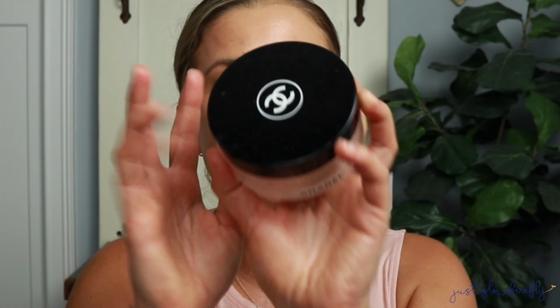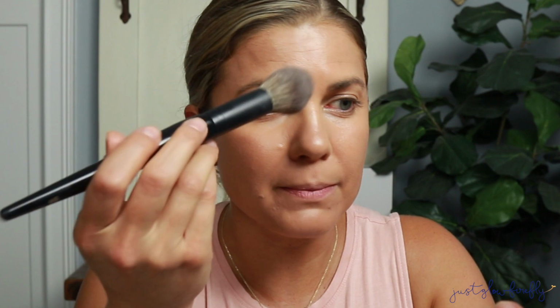Now we're going to go in with the Chanel powder. Y'all, this powder is quite the find. I'm not a big fan of powders, I love a glow. I don't like the cake. I like a glow. But I do understand the use for them, and I think it's important to be able to set your makeup and things like that.